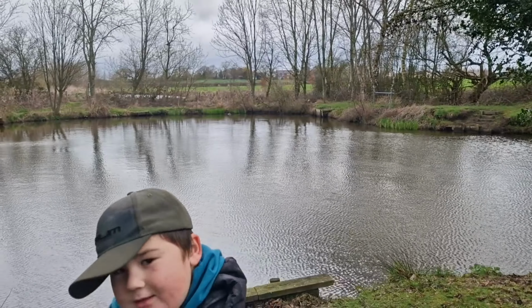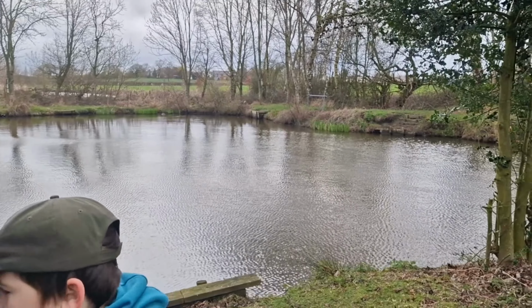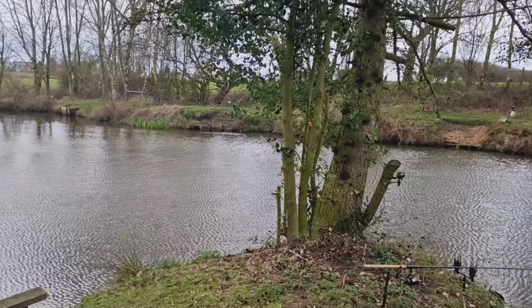Got a beautiful wind on the venue today. Some of the cutting back that's gone on here has really opened it up, and venues need wind, it adds oxygen.